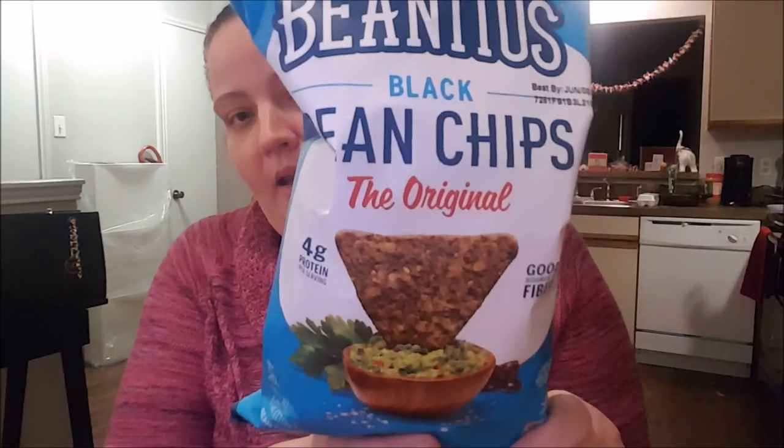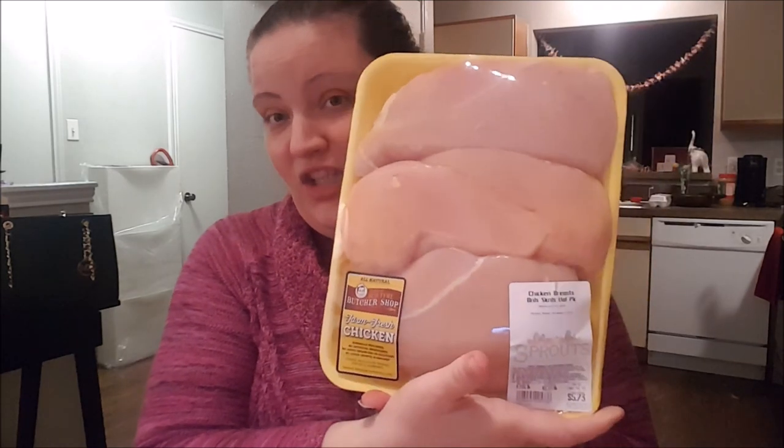I got some black bean chips. I got some chicken legs. And I got 4 giant chicken breasts for $5.73. Okay, and these are all natural farm fresh chicken, minimally processed, no artificial ingredients, no added enhancers or solutions, no added growth hormones. This is why I love Sprouts, and I don't mind shopping there. Only difference is at Whole Foods, I can get them to specialize my meat cuts and stuff like that, and it doesn't cost extra.